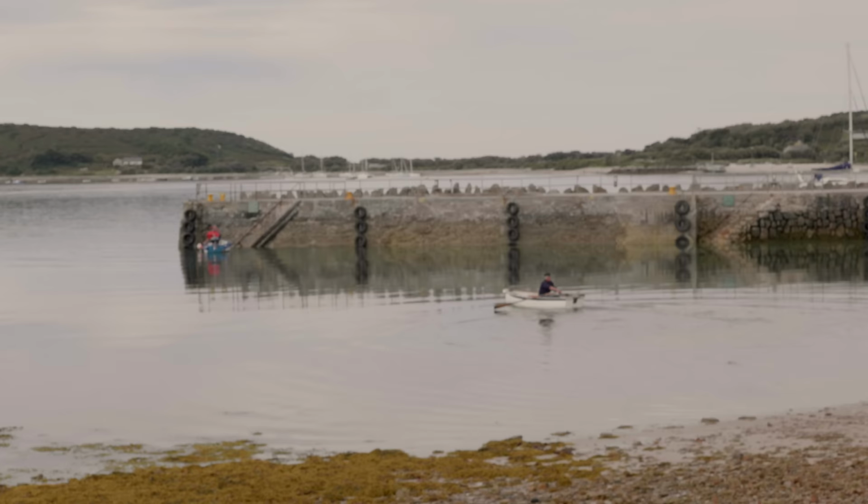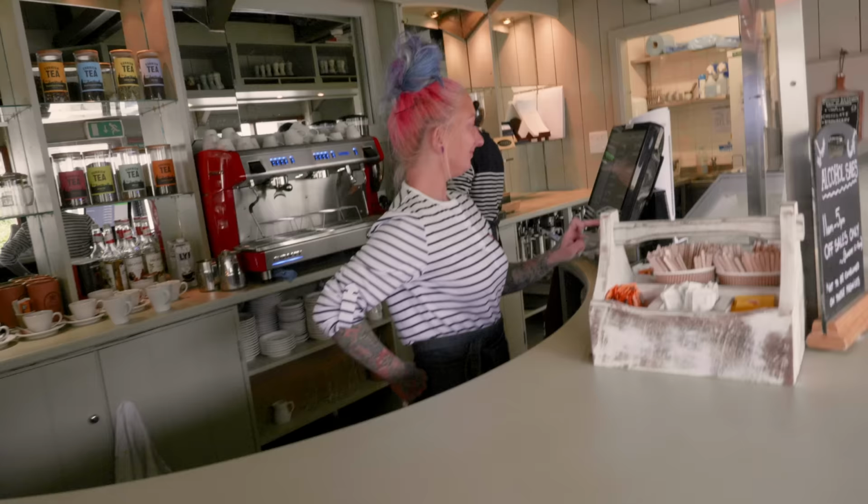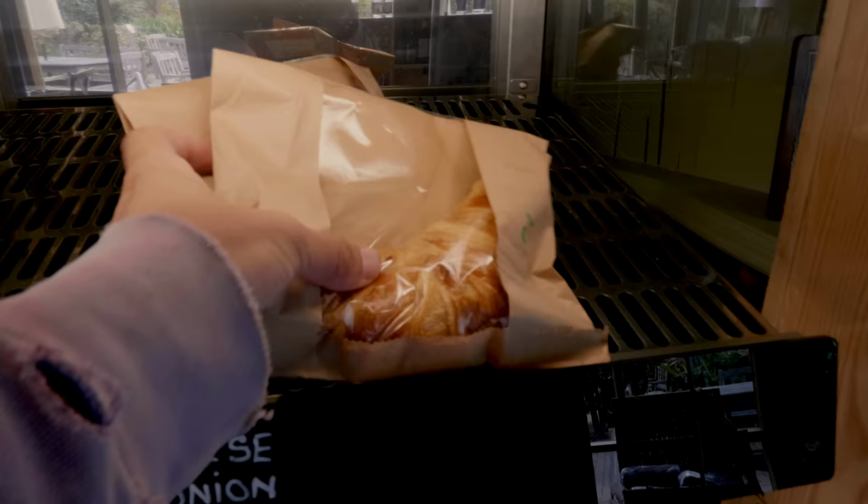That local just told us that where we put the boat, we've got about 10 minutes before we're going to be aground and stuck here for the next 12 hours. So we really need to get in the shop quickly. Yeah, black Americano please for Charlie and a cappuccino. Is that what I said? Yeah.